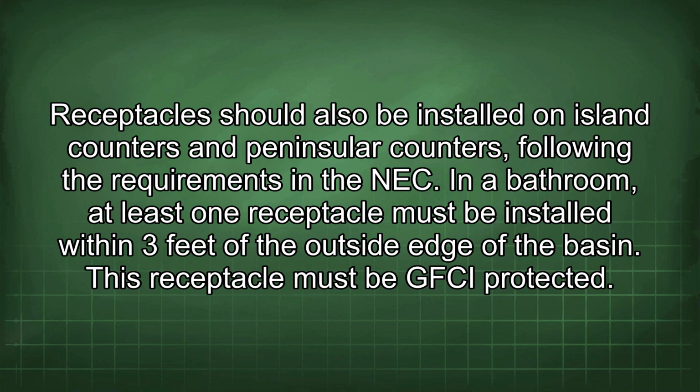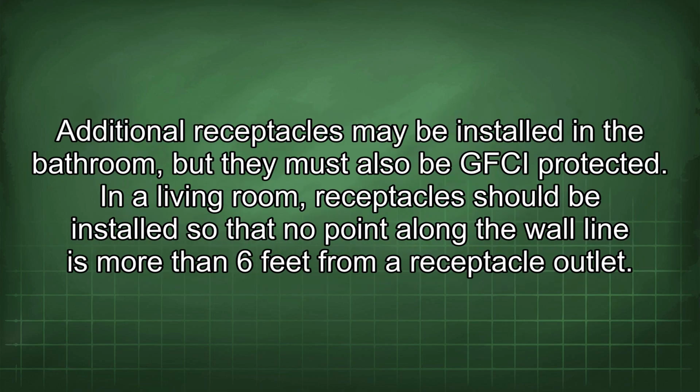In a bathroom, at least one receptacle must be installed within 3 feet of the outside edge of the basin. This receptacle must be GFCI protected. Additional receptacles may be installed in the bathroom, but they must also be GFCI protected.